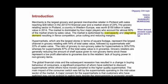And this is what's happening in the supermarket business, that there isn't as much demand as there is supply, so the supermarkets are cutting their prices in order to be able to achieve the sales, and as a result they are reducing the margins that they're able to generate.